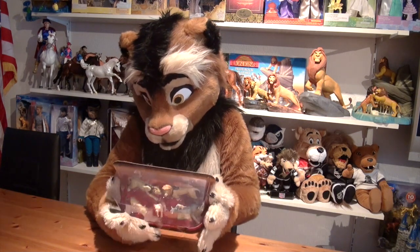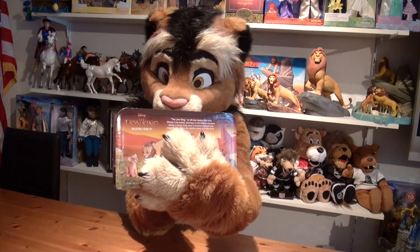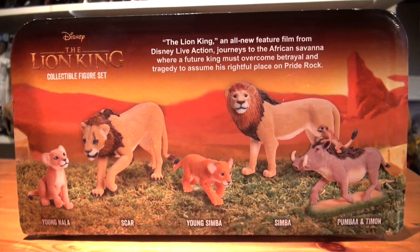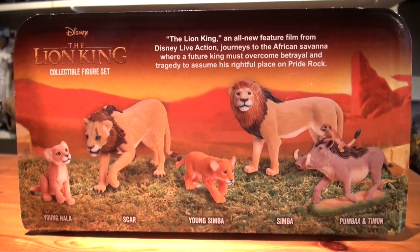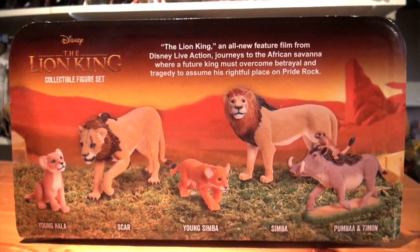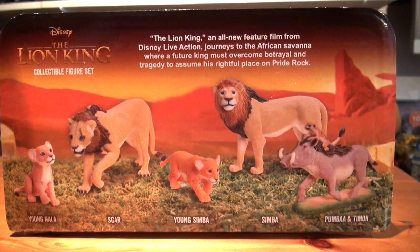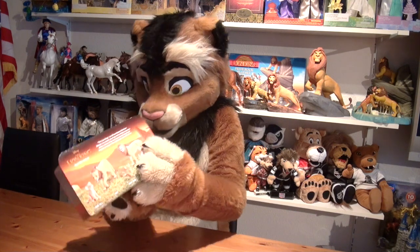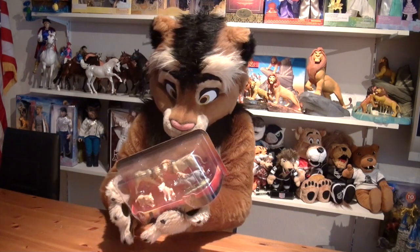All in all, this is a pretty good set, except the wording on the back of the package is pretty weird. It says the movie is from Disney Live Action. I never heard of that company. I guess they simply meant from Disney, and it looks like it was typed within a few seconds, no exciting or special font or anything. Just Play sometimes likes to be very cheap, but on the other hand, I must say the artwork is quite nice with Pride Rock in the background, and the figures are for the most part as well.